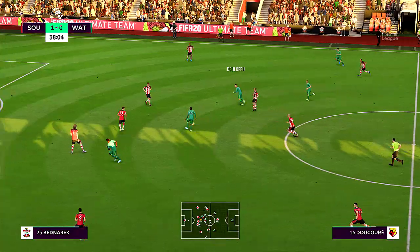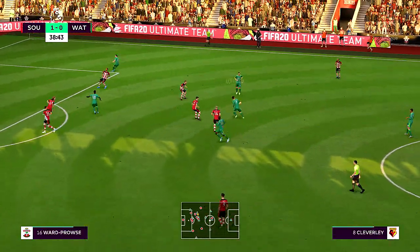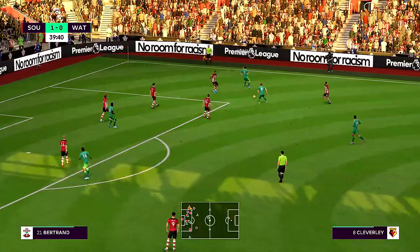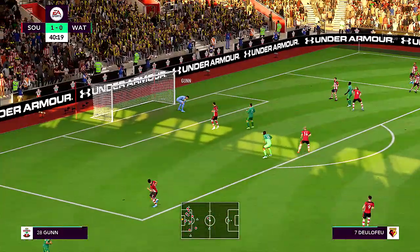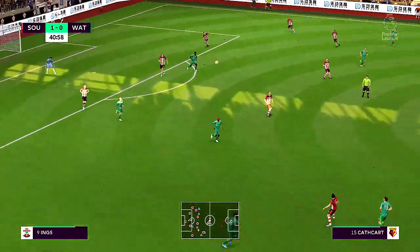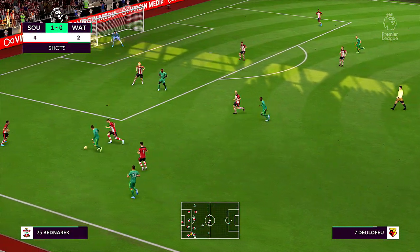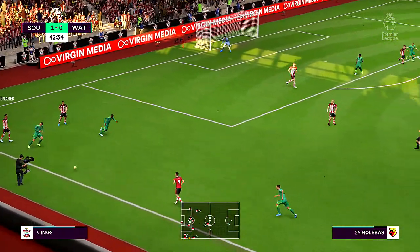Cleverley. Here's Doucouré. Deulofeu. Continue to knock the ball around, looking for the opening. Tom Cleverley. Here's the chance to get in the cross. And the header doesn't really challenge him. He could have thrown his cap on that one. Poor header. Well, they're still very much in this game, and they'll end up kicking themselves if they do lose it, because normally they do create more chances than this. Tackled well there.